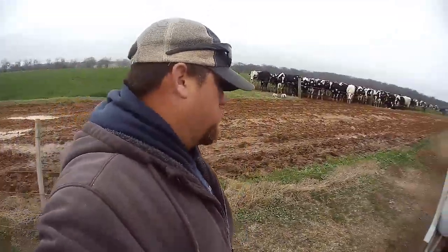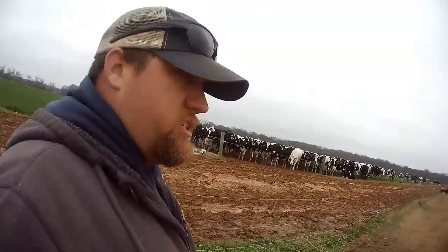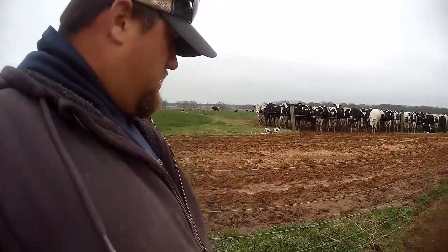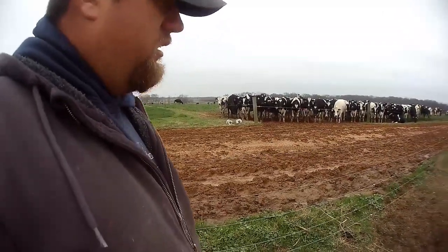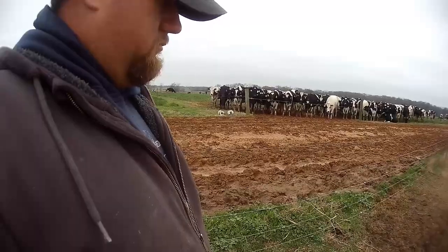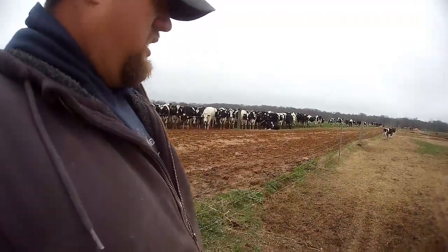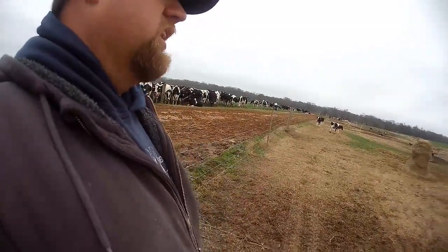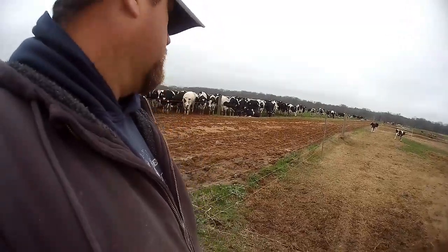So we'll get started on this wood post. We built this fence about 3 years ago. The top wire, the middle wire, and the bottom wire are hot. The other two are grounded. This was the weaning pens. This was to teach calves, not only to have six different pens for calves to move around, but also to teach them to respect electric fence.